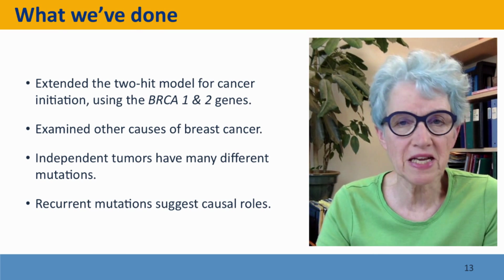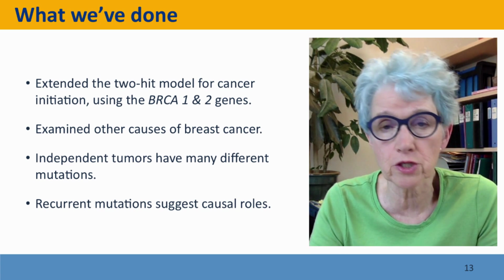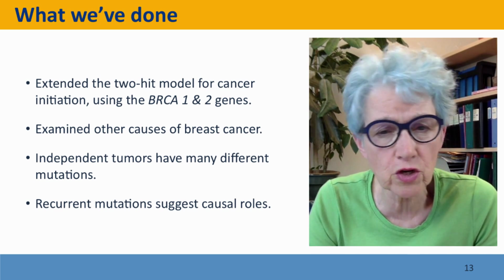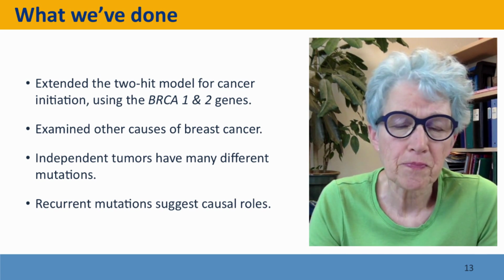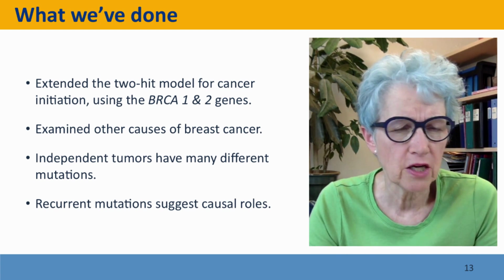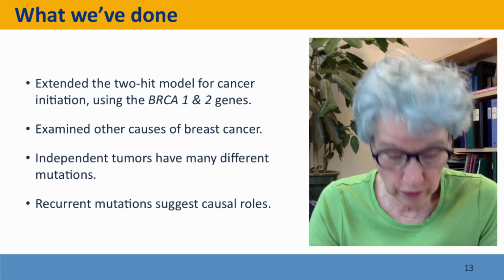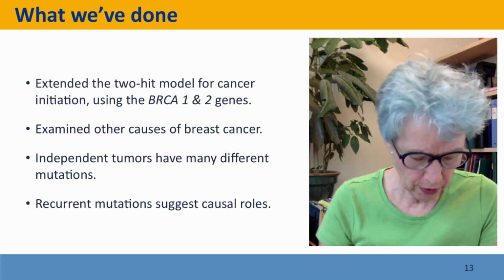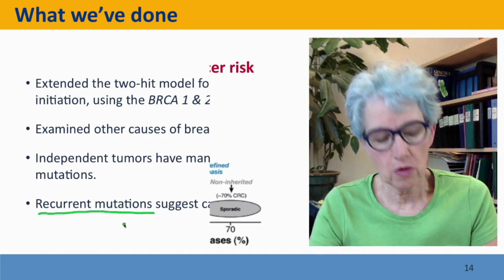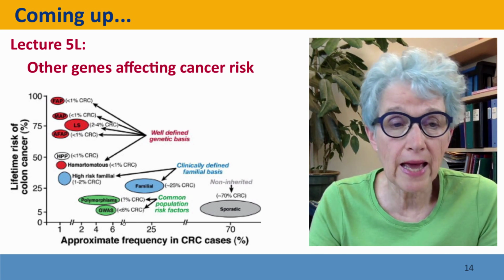So what we've done, we've extended the simple 2-hit model for cancer that we talked about for retinoblastoma to the more complicated situation of the BRCA1 and BRCA2 oncogenes. We've examined other causes of breast cancer. We've looked at all of the different mutations that breast cancer tumors can have, and that gives us a sense of how big a problem it is to identify the commonalities in breast cancers that will allow more efficient treatment. And we talked about a particular clue to commonalities, which is the presence of recurrent mutations found in multiple independent tumors. Now, coming up next, we're going to consider 2 more kinds of cancer, prostate cancer and colon cancer.